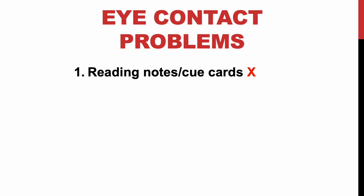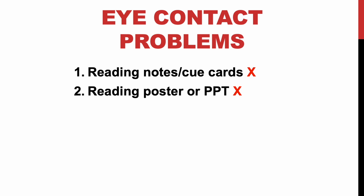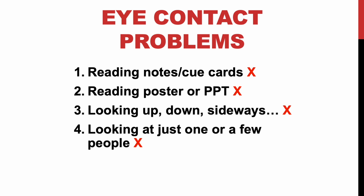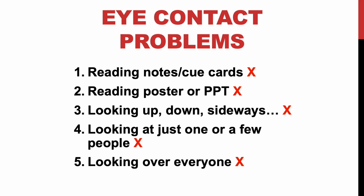Things to avoid include reading notes or your cue cards, reading your visuals like your PowerPoint or poster, looking up, looking down, or looking sideways, looking at just one or a few people, looking over everyone.